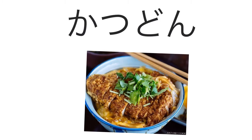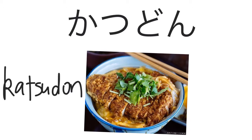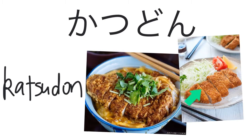And then we've got another type of katsu. You know, the pork katsu you saw before, tonkatsu. This one is actually katsudon. Okay, a similar sort of thing. It's battered in a special breadcrumb, Japanese breadcrumb, and it's cut into slices. This one's actually served with rice, whereas tonkatsu was with cabbage.